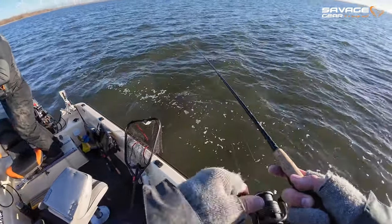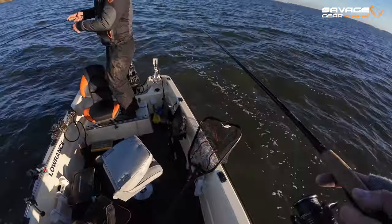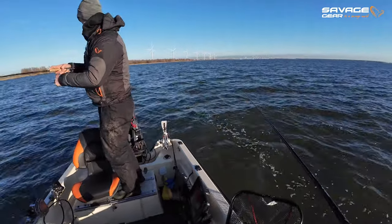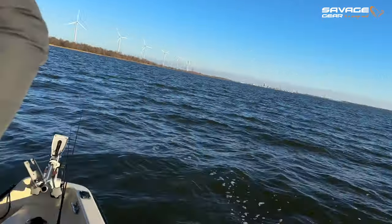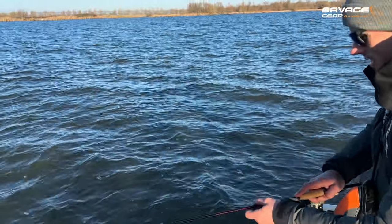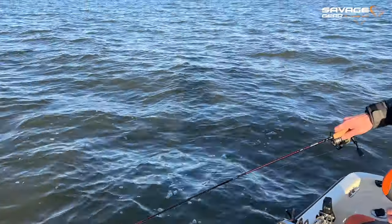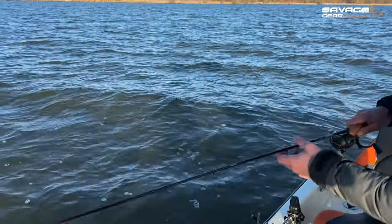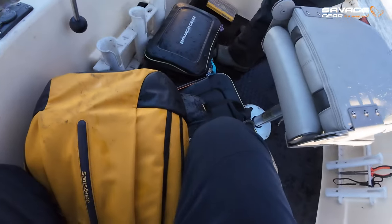Nice. Nice hook there, huh? I didn't get the net, man. I think it's a pike. It is perch. It is? Perch. Seriously. Holy shit, man. What a day, what a day, come on. Oh. The size, man. Oh. Yes.